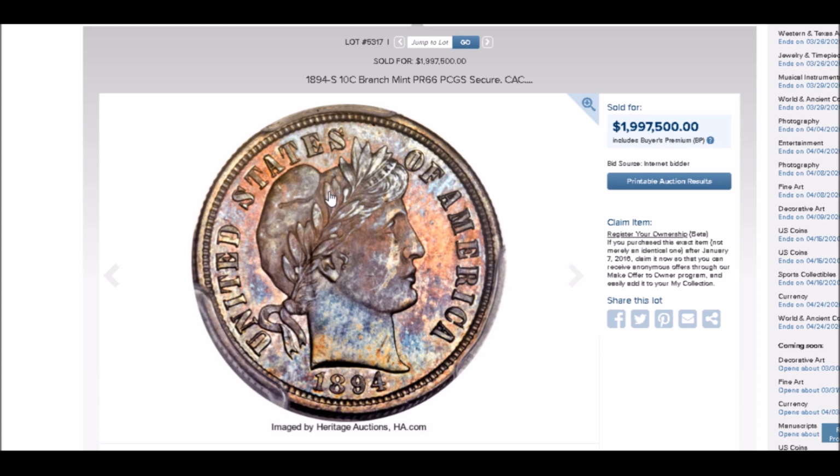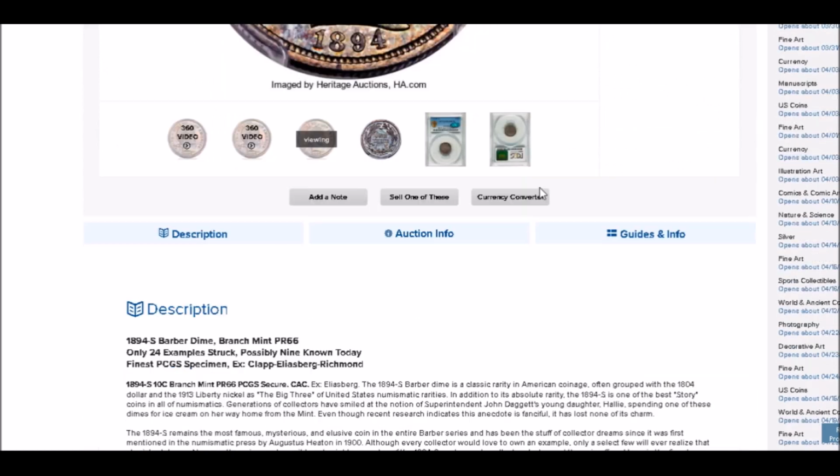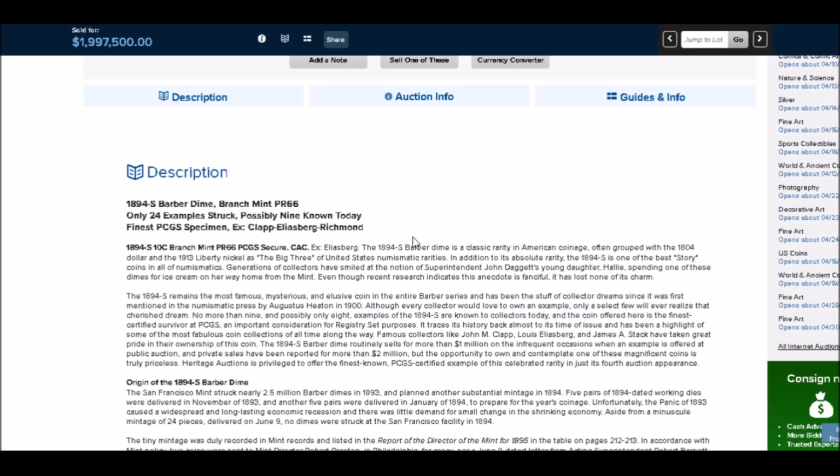This one does have its green CAC sticker. Now, this is an amazing story coin. Whether the story's true or not, that is still up for debate. But supposedly, one of these 1894S Barber dimes. Now, keep in mind, this is super rare. There's right around 10 known examples of this. And this is a coin that most coin collectors want. So it's just super desirable. There's only around 10 of them out there.